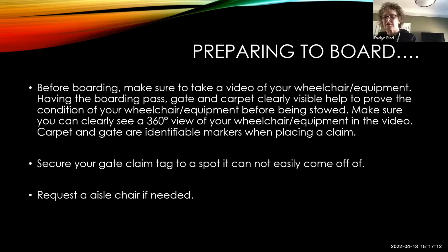What is the carpet? The carpet on the floor, the carpet on the ground that you walk on. Right. So as long as you can see that, that's very identifiable. They're different in each airport. Okay.